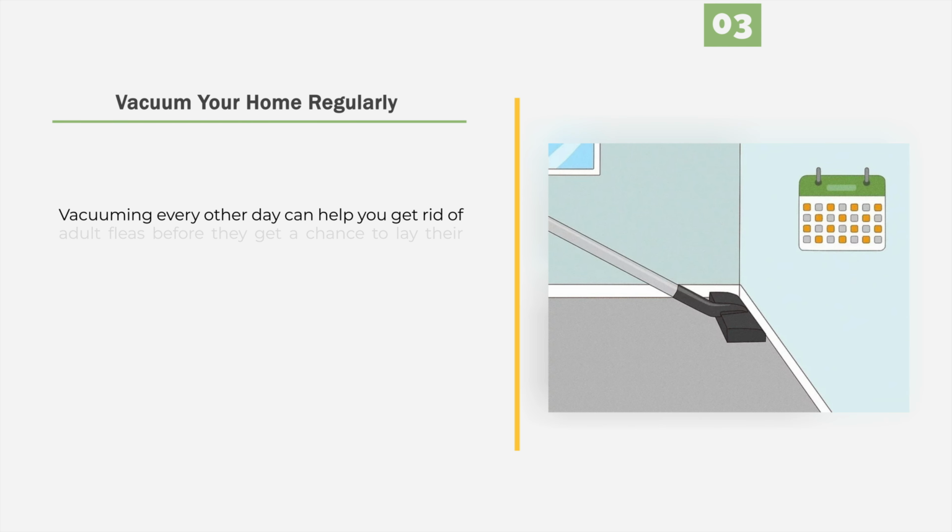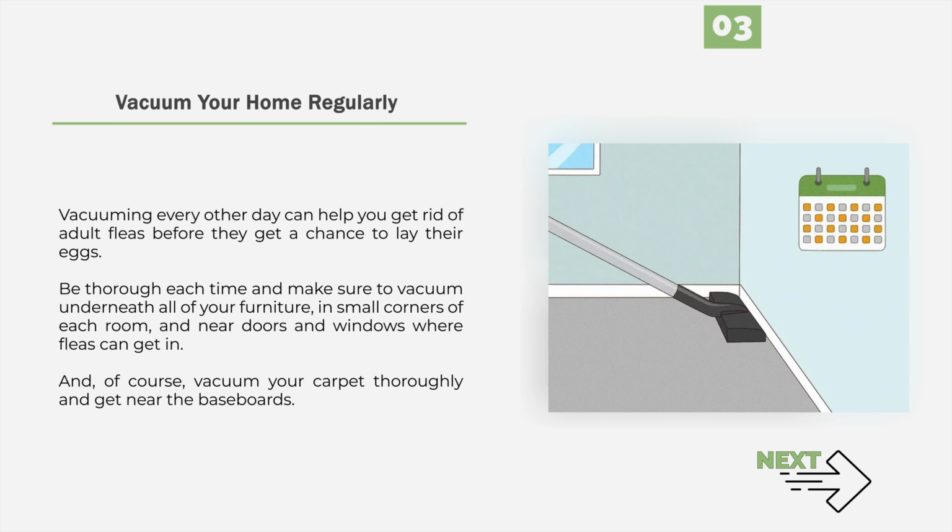Number 3. Vacuum your home regularly. Vacuuming every other day can help you get rid of adult fleas before they get a chance to lay their eggs. Be thorough each time and make sure to vacuum underneath all of your furniture, in small corners of each room, and near doors and windows where fleas can get in. And, of course, vacuum your carpet thoroughly and get near the baseboards.